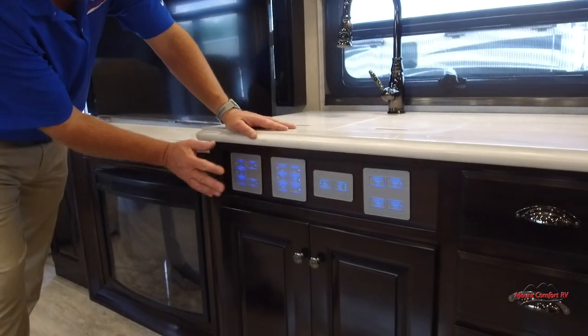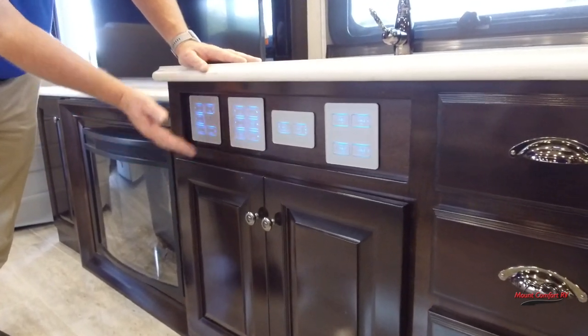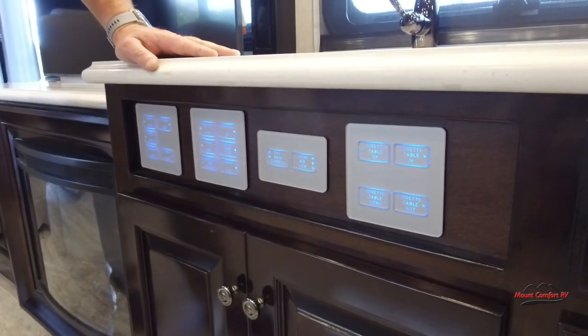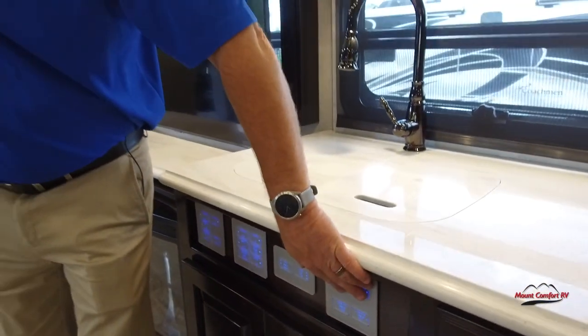So they put them down here, even though some of these light controls are for over here, some of them are for over here. You can get to all of them very easily here from a wheelchair or not. Things like your fan control to turn on one of your overhead kitchen fans, that's here. We have a dinette table that moves up and down, again, because we don't know what somebody's needs are.